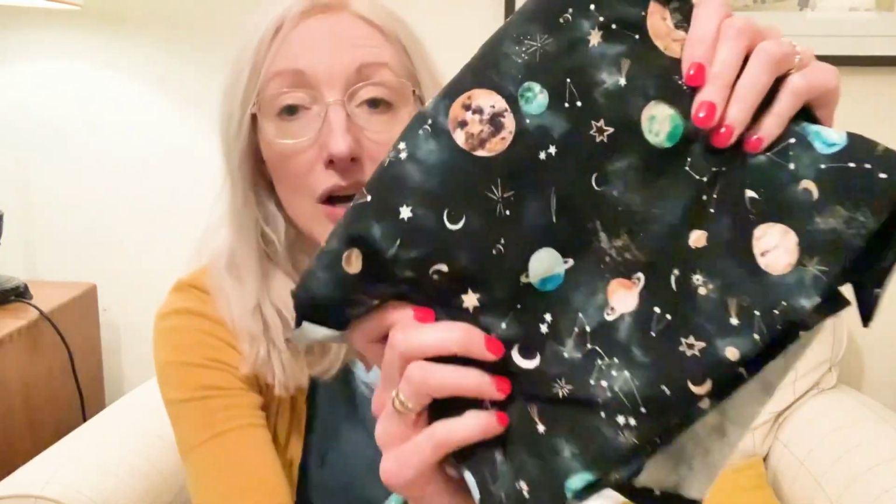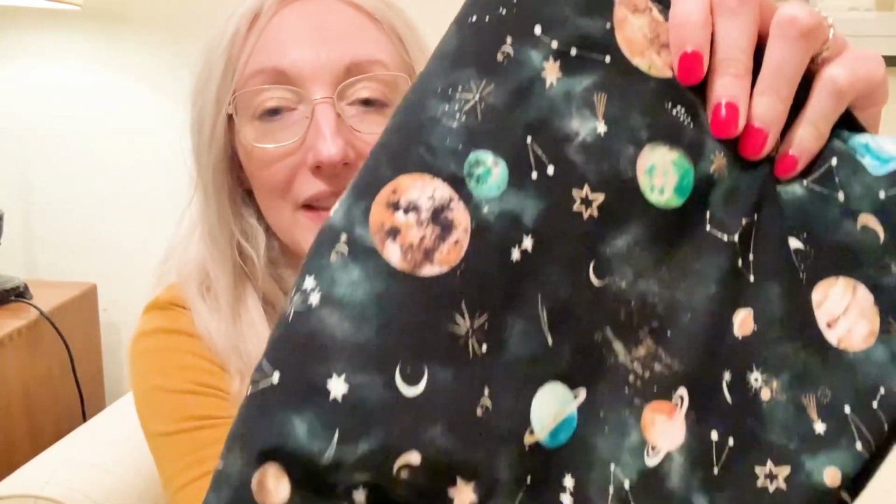So whether I have a go at making the lightning leggings this month or not as part of the challenge, I'm not sure if I'm going to have time. But if I do, then great. And if not, I'm definitely going to have a go at doing the lightning leggings, I don't know, in April or something. But yeah, I love that fabric, and I think that's going to work perfectly for those lightning leggings.